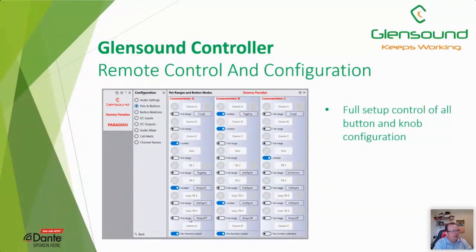You can also, in Glensound Controller, have very comprehensive configuration of how all of the pots and buttons work, whether they work to full range or to a dim, which is a lower level so they can't turn it off, whether buttons are always on, always off, in a push-to-talk mode, an intelligent mode, or they latch on and off. You can see there we can completely set that per button and per pot.